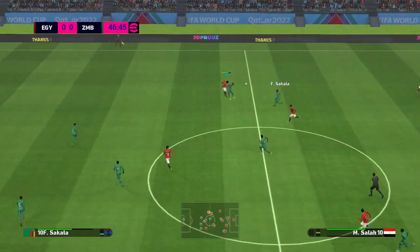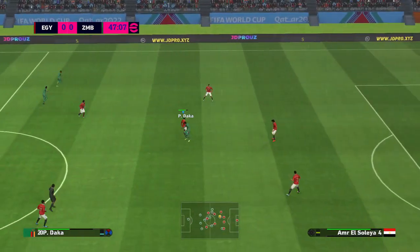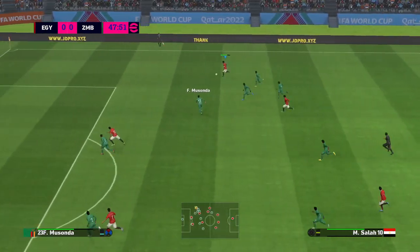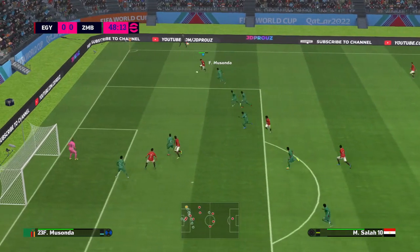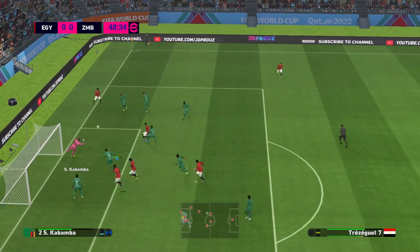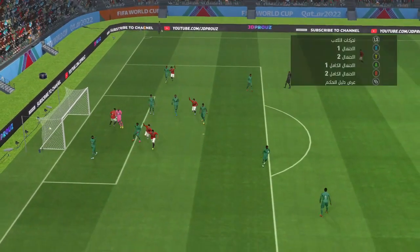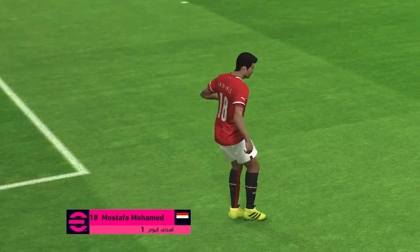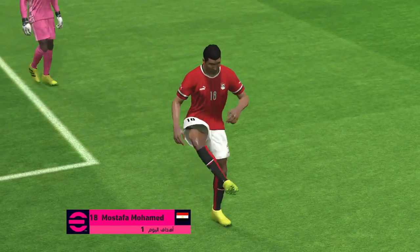Mohamed Salah pushes to get on the end of it. It's been intercepted, and that will come to nothing. Mohamed Salah looking to get on the end of this. Mohamed Salah. He's had a shot! Sticks it away! Just the pick-me-up the whole game needs!